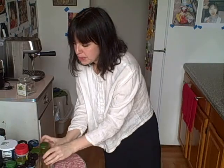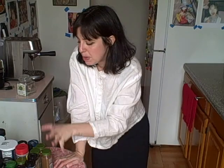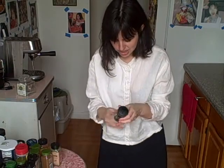So when I first moved into this apartment about 6 months ago, I was starting from scratch in a lot of areas, so I had to buy all new spices. So this is why I slowly built up my spice collection. I have a few more. Paprika, thyme, broken the lids on a couple of these.